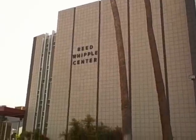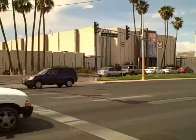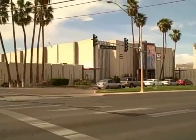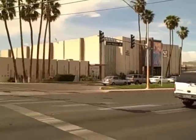Downtown Steve showing the good side of downtown Las Vegas. Long shot of Reed Whipple Cultural Center. Music comes with the Camara.